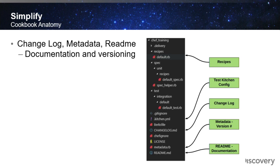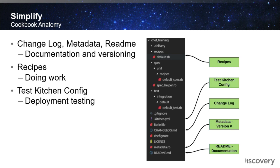Also, we encourage them to use the changelog and the metadata so they can start actually having some documentation and tracking within the repo itself so they can communicate with the other team members they're working with. Obviously, another important file is the recipes file. That's what they're going to use to actually do real work, what they actually care about. And then I mentioned they do need to touch the Test Kitchen config just at the initial creation of the cookbook. This can essentially be copied and pasted between projects, but this just configures the EC2 driver since that's where we're deploying to. We want it to deploy into the same environment that it's actually going to be deployed in prod.